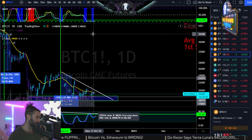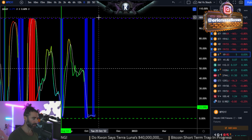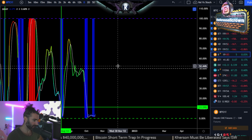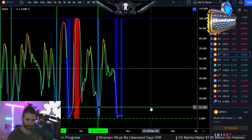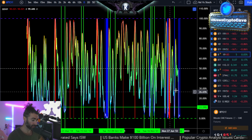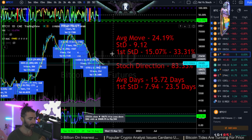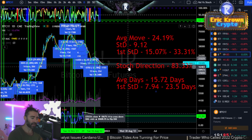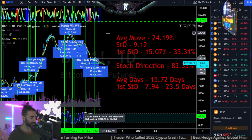So first and foremost, let me actually explain the signal itself. The signal itself is volatility versus momentum. Volatility represented by this indicator right here, the BBWP indicator, and the BBWP indicator getting to extreme lows, which is defined as anything below the 10 percentile threshold, which my cursor is currently on right now, which has happened many times over the full history of CME, has led to an average move of almost 24.25% over the course of about 2.5 weeks on average, I should say. And the stochastic also has been correct in getting the direction of the volatility expansion 83.33% of the time.